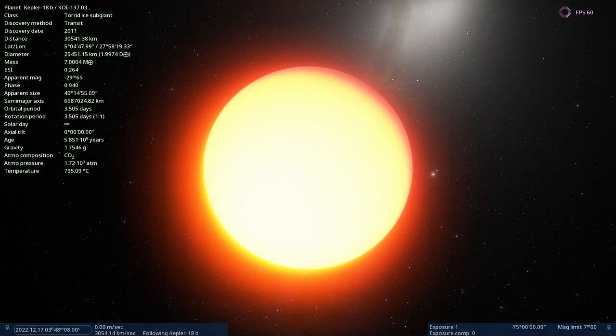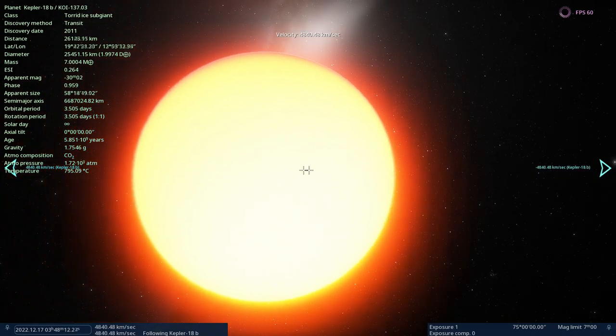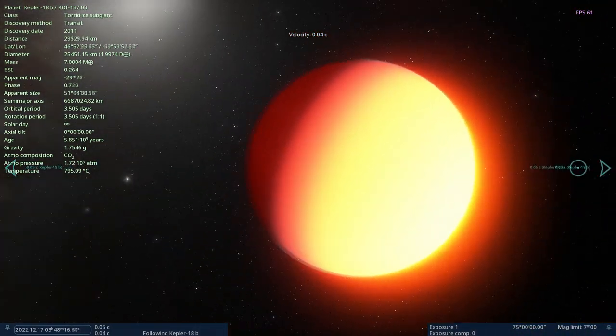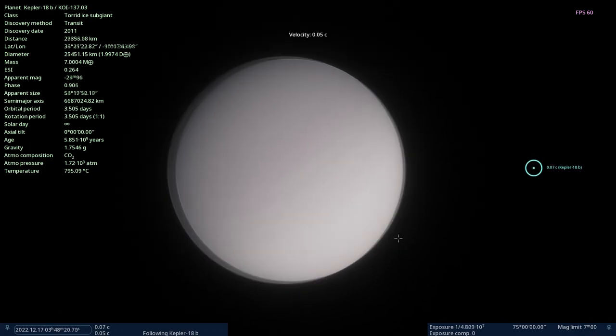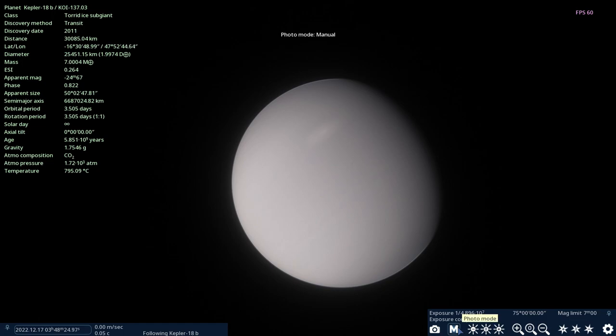But the most interesting thing on this planet is its twin Tatooine. Kepler 18b has one large satellite and two smaller ones. The large satellite is at a distance comparable to the distance between the Earth and the Moon, and is about twice the size of the Moon, and the two smaller satellites are much smaller and closest to the planet.